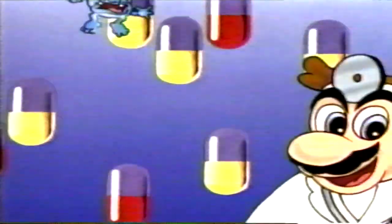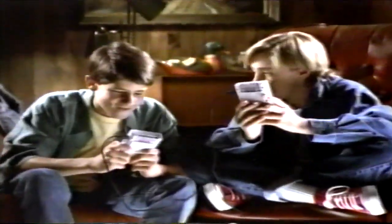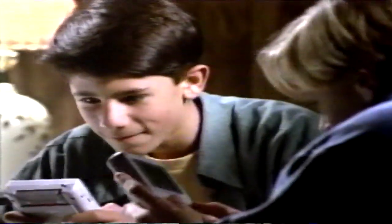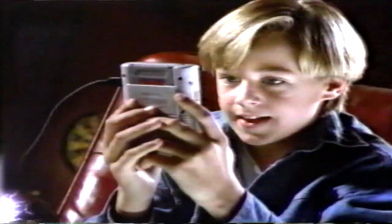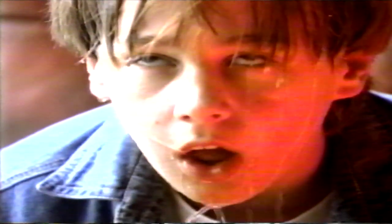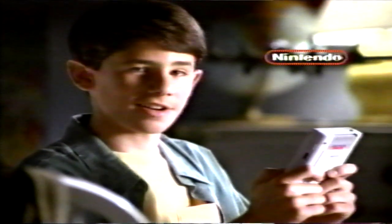Your sister gave you the mumps. Your brother gave you the flu. Your best friend gave you chicken pox. It's payback time with help from Dr. Mario. Go head-to-head on NES or link up on Game Boy. Then contaminate, exterminate, and spread the viruses. When you score, you infect your opponent. Make them sweat, run a fever, get the chills. Dr. Mario, with two players, it's germ warfare. Can I play? Sure.